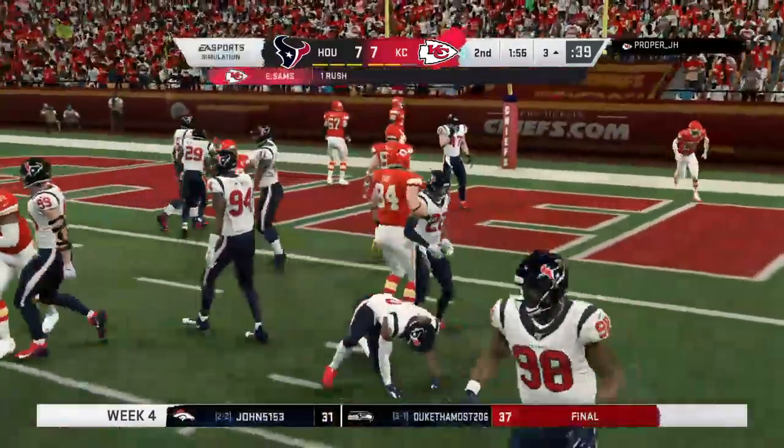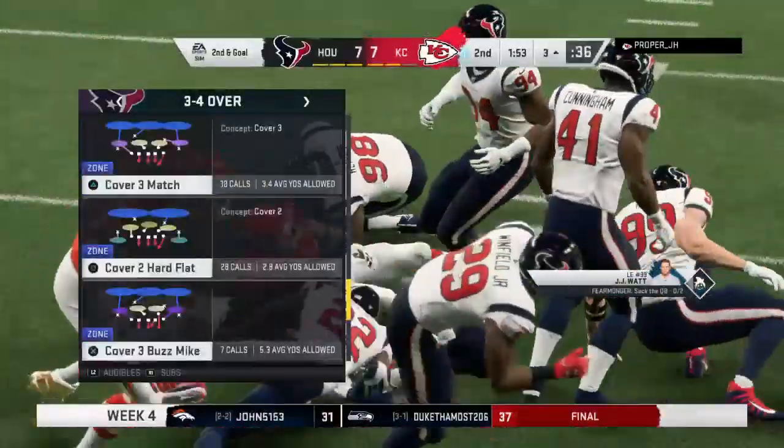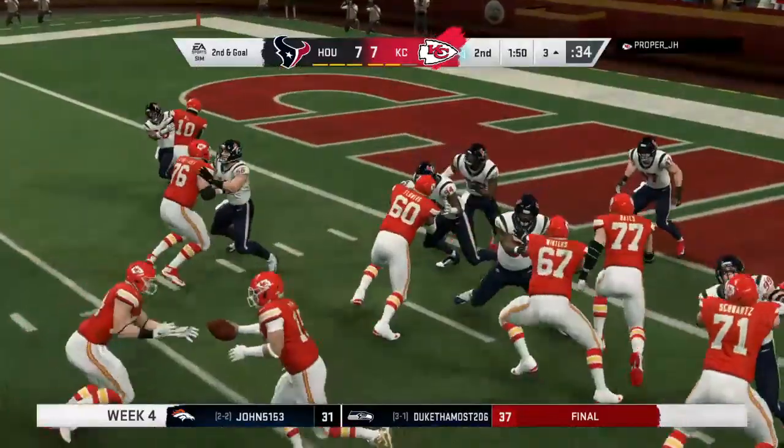And he's going to get this back to the 3-yard line and no further. They'll say no gain on the play, and it'll be 2nd and goal.